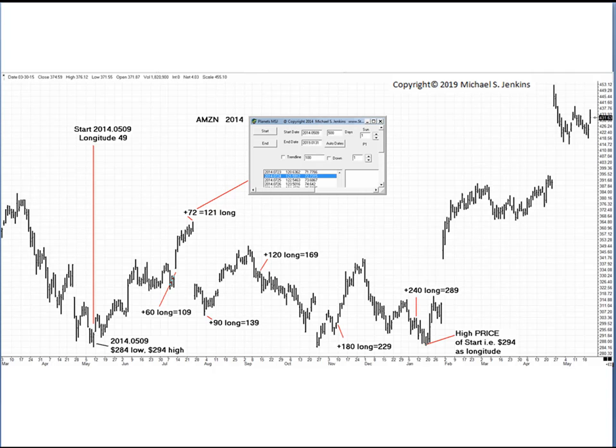Here's another one over here with Amazon again. We can take a starting longitude on this date, which was 49, and then we can increment it and just do longitude increments. We can take the longitude and add 60 to it, and we'll get 109 as a longitude. If we look up 109, it comes out right in the gap area where they blast off.